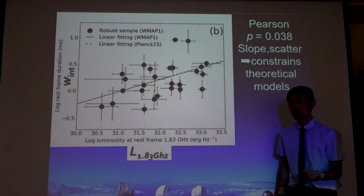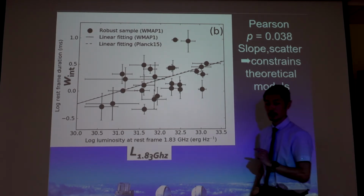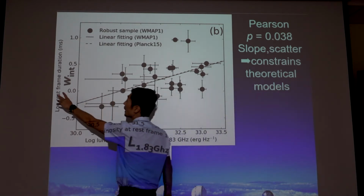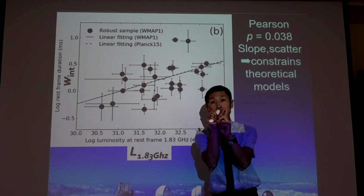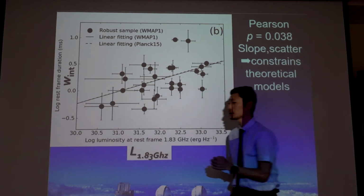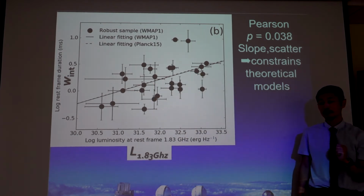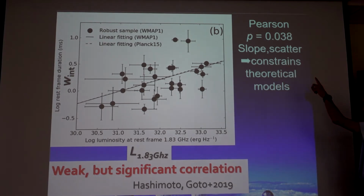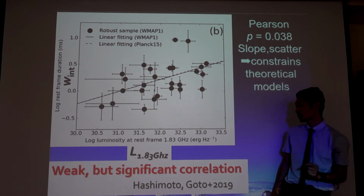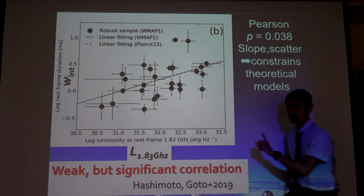Okay, then what we found, this is Tetsuya's paper, is a correlation between the duration of the burst, how many milliseconds it is going to last, and the radio luminosity. We found a correlation here. I know you say scatter is large, but the Pearson's p-value is very small, so this is a weak but very significant correlation. And this is Tetsuya's paper.